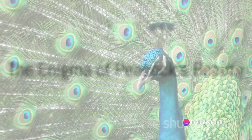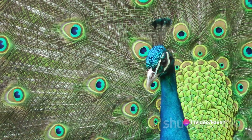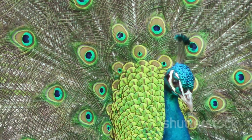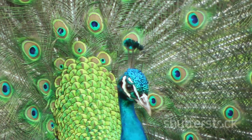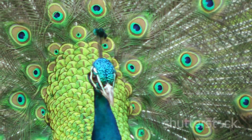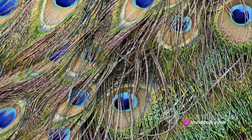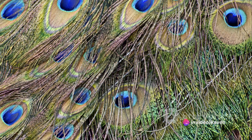Have you ever wondered why peacocks are so incredibly beautiful? These magnificent birds, with their iridescent plumage and extravagant tail feathers, are a sight to behold. Their vibrant colors are not just a random splash of nature's palette, but rather a complex interplay of microscopic structures that scatter light to produce a captivating display of hues.